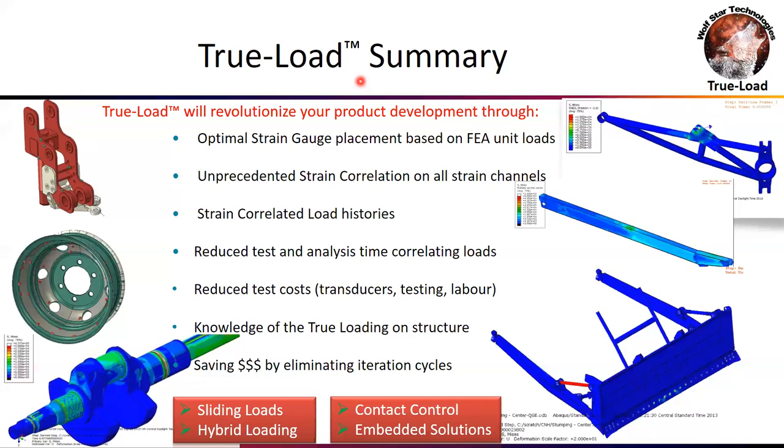Okay, so we've got really nice things I'd love to spend more time on: sliding loads, hybrid loads, contact controlled, embedded solutions. We've got some really nice extended applications. We'd love to have an opportunity to talk to you all about that. But this is really the overall summary of what TrueLoad can do for you.